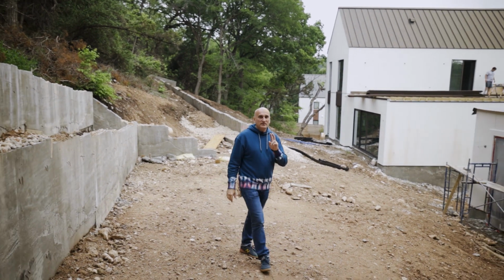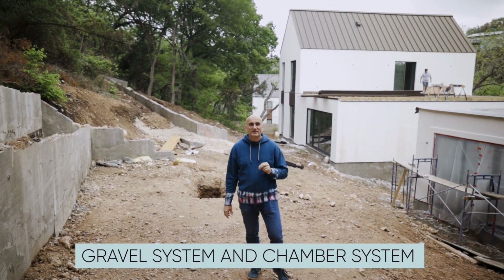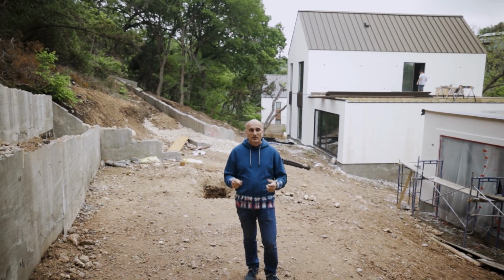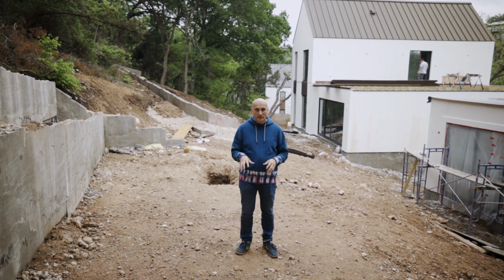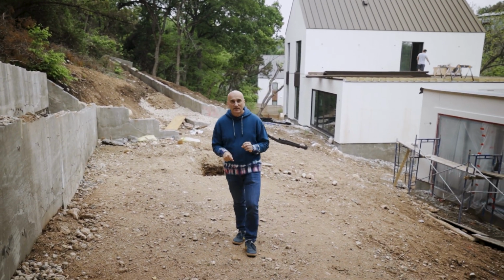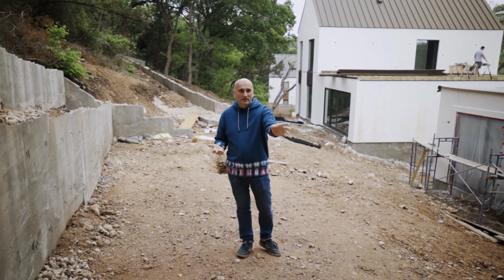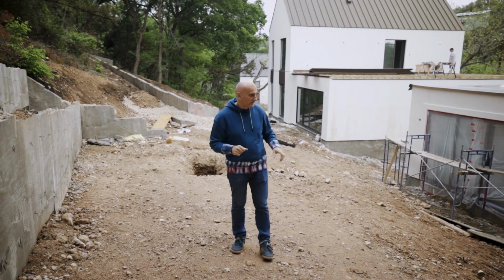Septic systems come in 2 types, a pipe and gravel system or a chamber system. Chamber systems are installed on soft soils and can be buried into the ground, whereas pipe systems are installed on rocky soils, where pipes are laid out and covered with soil. Behind me is a soil profile hole, a hole that was dug to determine the type of soil on these plots of land.